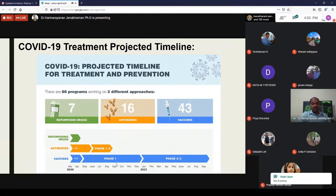The next strategy is going to be antibodies. So what is the projected timeline? For repurposing drugs, they said by the end of April we would have gotten repurposed drugs which were awesome for COVID-19. Unfortunately, we are in June. June is about to end, so we haven't gotten that yet. But there is some very good improvement, and we have got some good drugs, but it's not the final one, unfortunately.